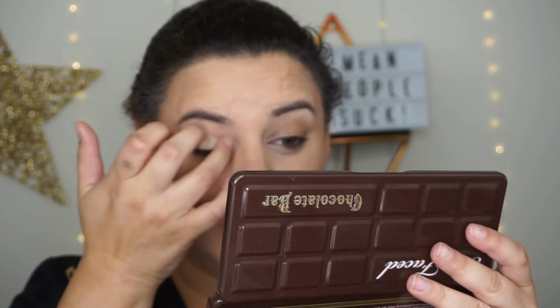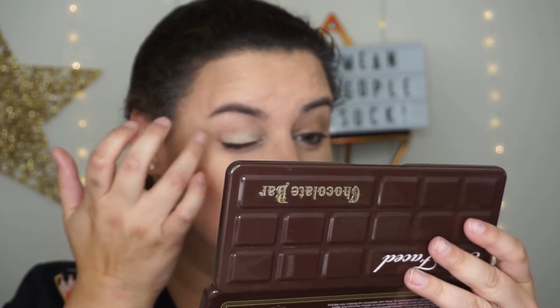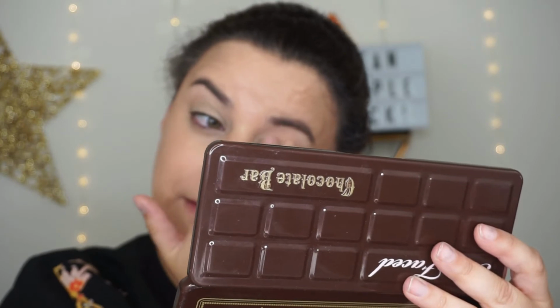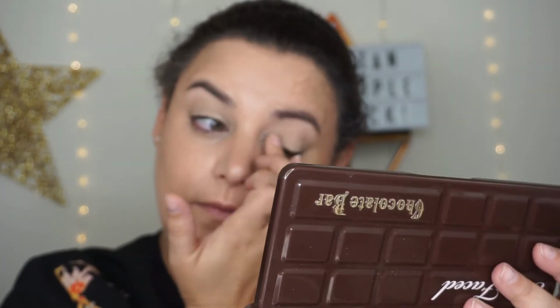Let's do the eyes. So as always, I'm going to prep with the MAC Soft Ochre Paint Pot. I just use my finger for that. I'm going to try to just film this in real time just so you can see how long it takes me. Maybe I'll just do one eye or else this is going to get really boring really quickly as I go in with the second eye. So why don't we just leave that for now and we'll just do this eye. Then I'll finish it all up, show you the finished look, and be about my day.